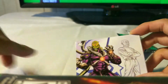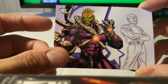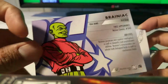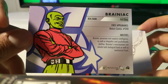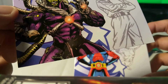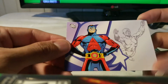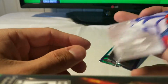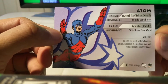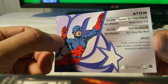Leonard Snart. And I think I know who this is. Everybody should know who that is. And of course, oh no, Brainiac. Why did I think that was? Never mind. I'm not even gonna say who I thought it was, because then I know somebody's gonna comment. And Adam. That's the last one. Suicide Squad. Ryan Choi.